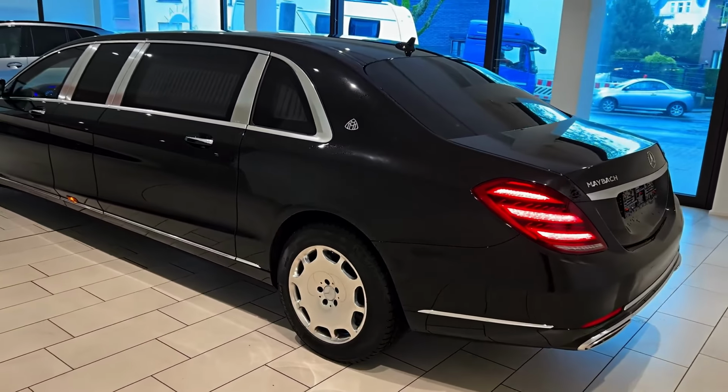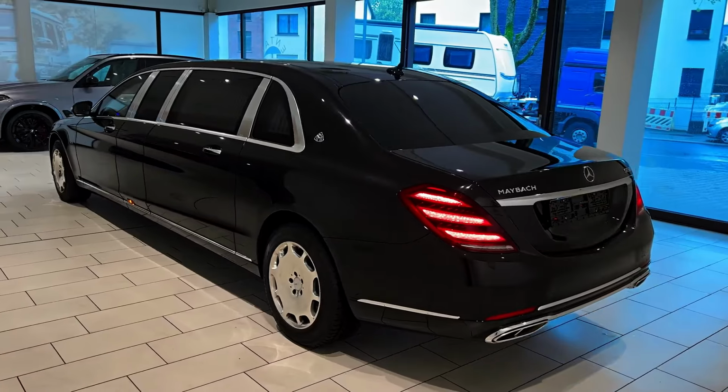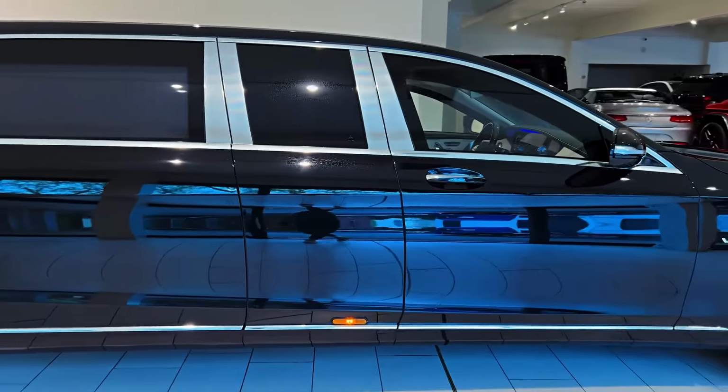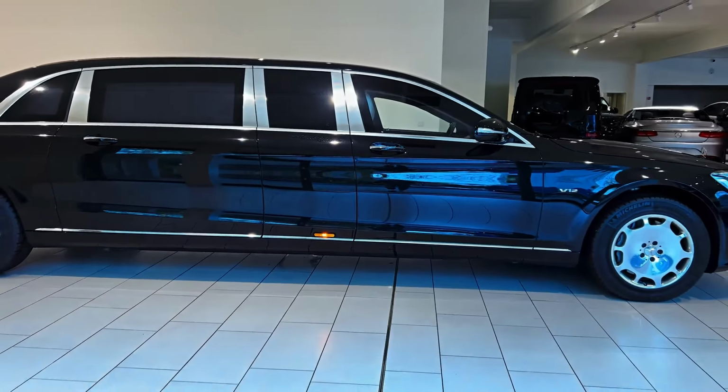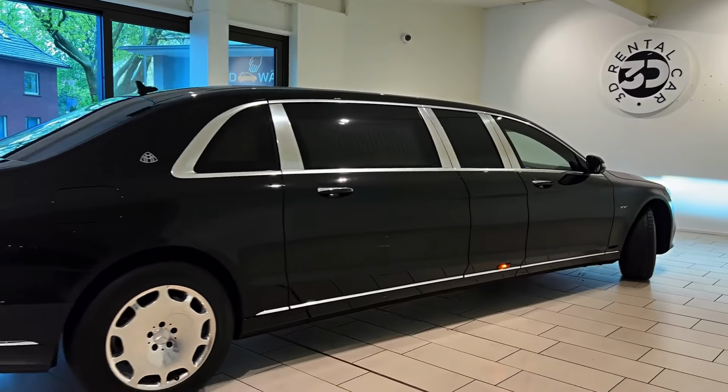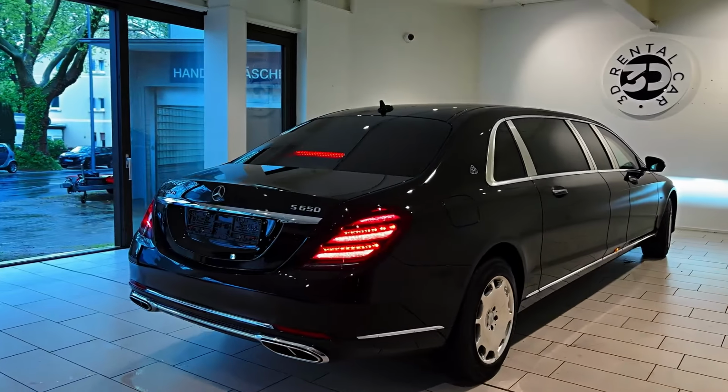People immediately noticed that this wasn't Modi's usual Range Rover or Land Cruiser. It was a new beast altogether. Sleek, silent, and very serious looking. Let's start with protection. The Maybach is rated VR10, the highest level of civilian ballistic protection currently available.